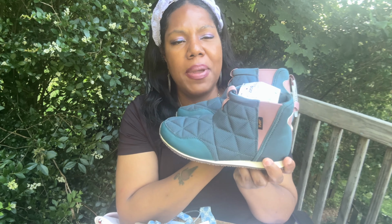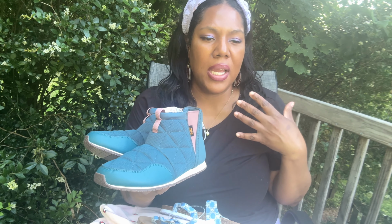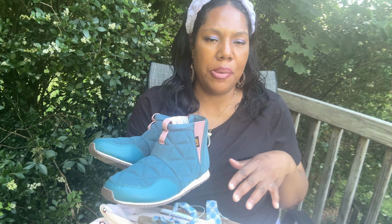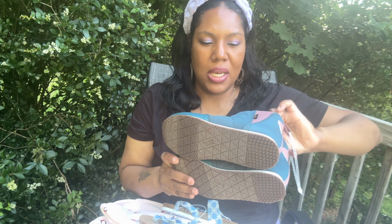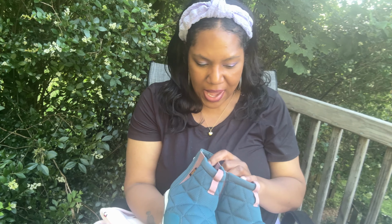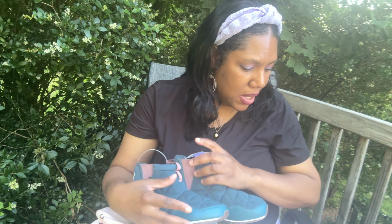But I think these will be really cute with like some khaki pants and a nice sweater or like a little zip up. These will look cute on my son. He's gonna look handsome, and yeah, I like these. But these are size 5, and I believe I paid $16.99 for them. I thought they were cheaper than that.